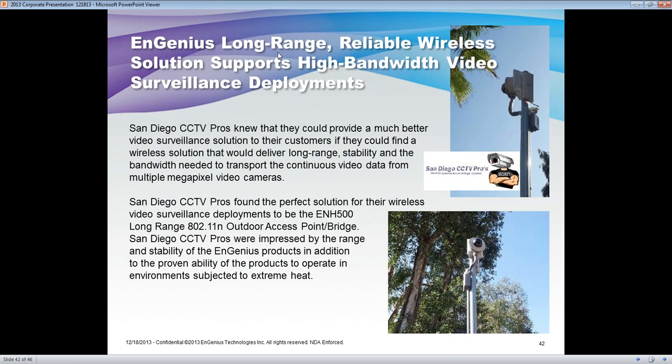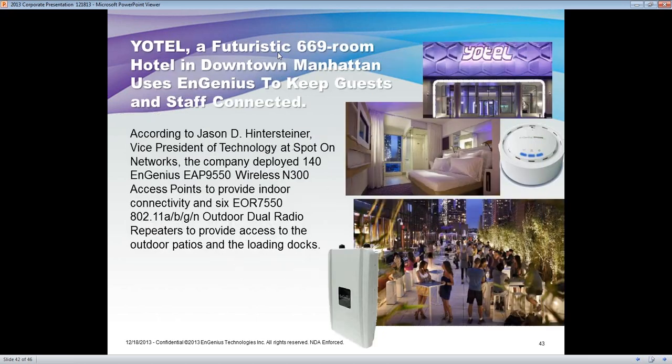To give you an idea, San Diego CCC Pros. A lot of these are security-type guys. They have a camera solution, and they're getting more and more into IP cameras, but they don't really trust products that will work. So they're trying the ENH 500, and people love them. It's a perfect solution for what they're doing, and they use them on an ongoing basis with their cameras, and hopefully pretty soon with our cameras.